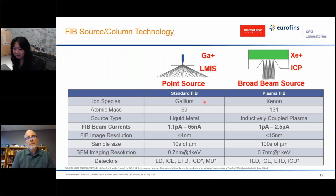One of the main differences that we've highlighted below is the maximum achievable FIB current. So for gallium, for modern columns, typically we can get up to 65 nanoamps of current out of a gallium FIB. But for plasma FIBs, we can get up to 2.5 microamps of current, and this number is also expected to go up for newer FIBs. So essentially, it's a 40 times higher maximum beam current for plasma FIBs, and this allows us to remove much more material more quickly than a conventional gallium FIB.